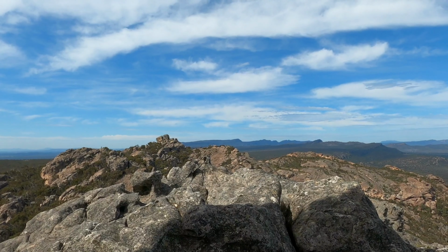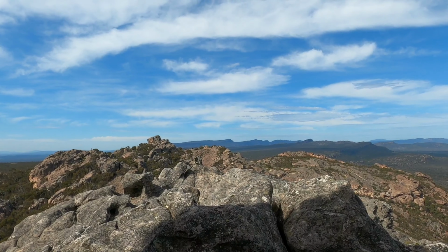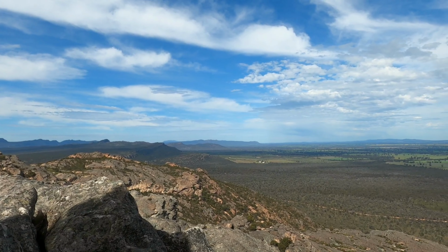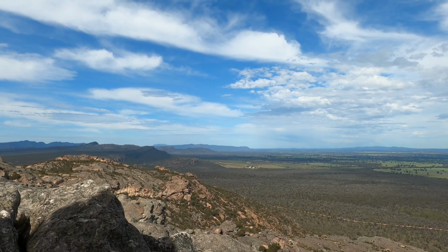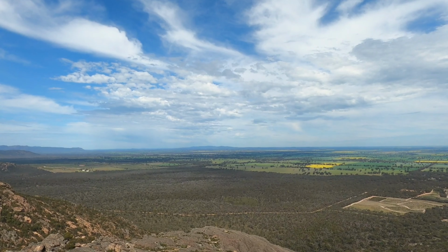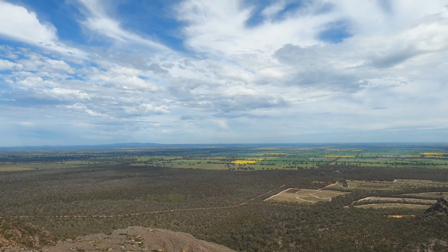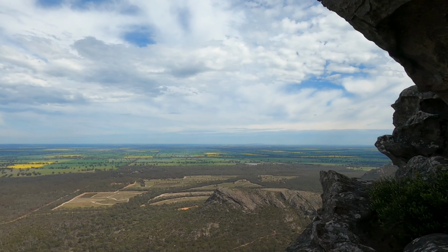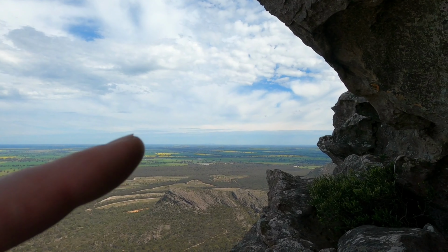So that's Mount Difficult on the horizon in the middle, what I was going for this morning. Over as far as the Ass's Ears, and then over there in the middle, Black Range, and that little lump there on the right is not Arapiles, because Arapiles is out over there.